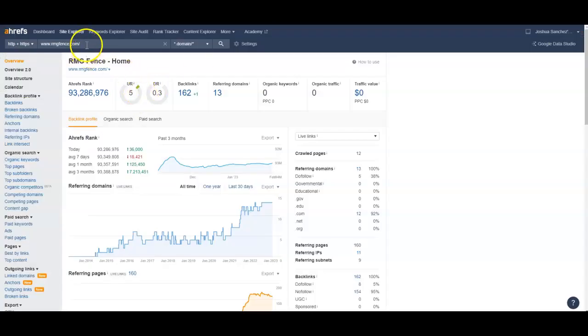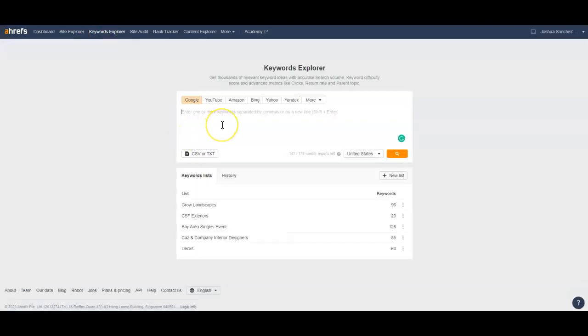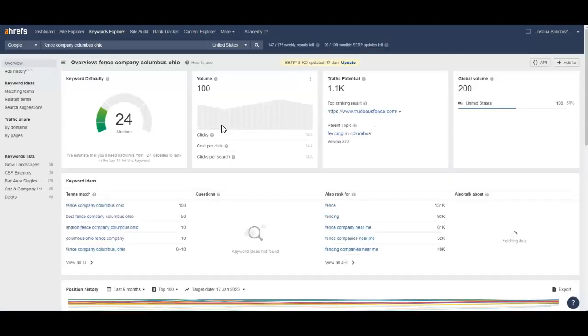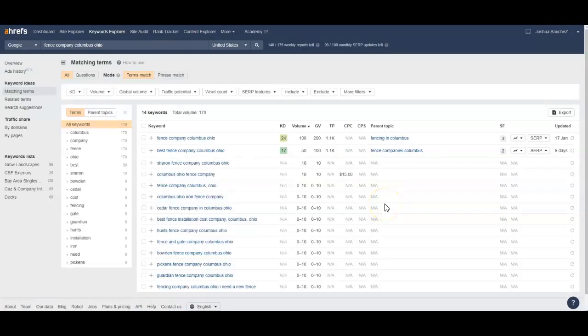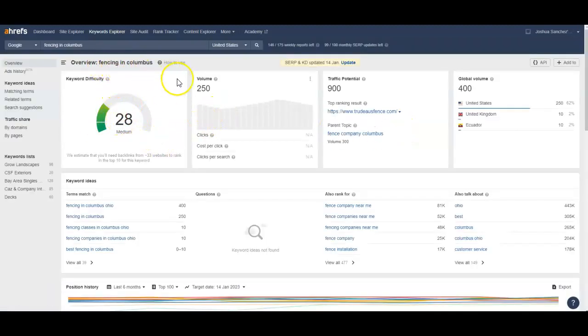So what we can do here is, I'm using a tool called Ahrefs. And Ahrefs is just a tool. They have their own algorithms, just like Google has their own algorithms. Typically on Google, the search volume and everything is a lot higher. But just by doing a quick search here, I can see fence company in Ohio is getting searched at least 100 times a month. Best fence company. If we look up fencing in Columbus, it's getting about 250 searches a month. Fencing, if you add Ohio, it's 400. This has got to be helpful.